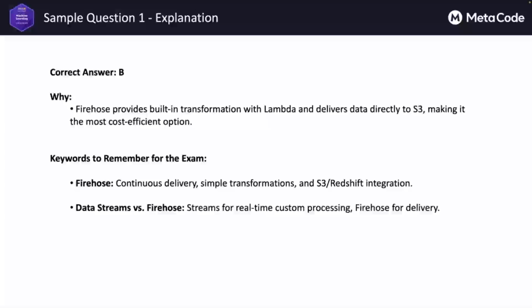So the key takeaway for the exam is to use Firehose when you need a simple transformation and real-time delivery to AWS storage or analytics services. Focus on keywords like S3 and simple transformations. And remember that Data Streams is for custom real-time processing and Glue is for batch jobs.